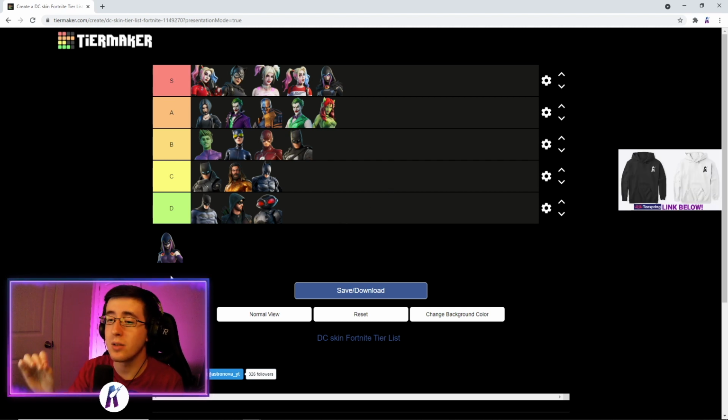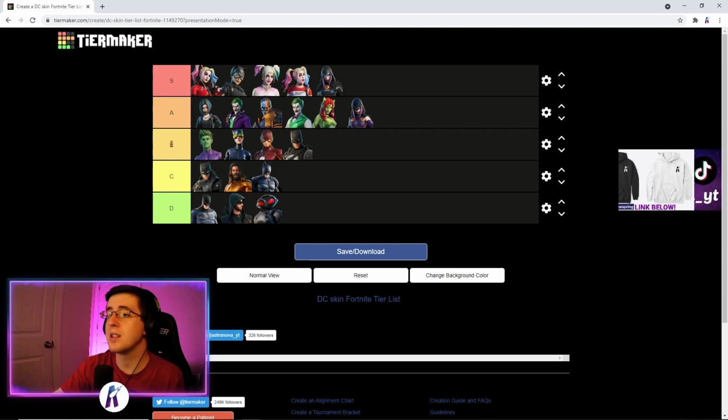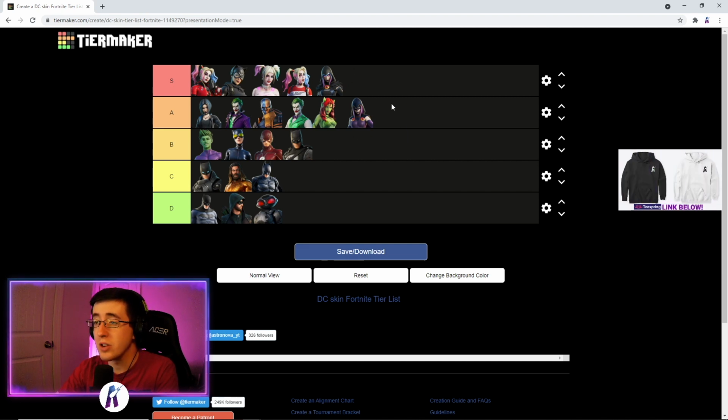The classic Raven skin, last but not least, I think this deserves to be in the A. I really like this skin. I know a lot of people might disagree, but all the Raven styles, just like Harley Quinn, all the Raven styles are really good. I think, in my opinion, this is an underrated edit style. It's very slick, very clean. I like the look of it. There's that kind of faded purple that can make some interesting combos, to be honest. So the classic Raven definitely deserves to be in the A.